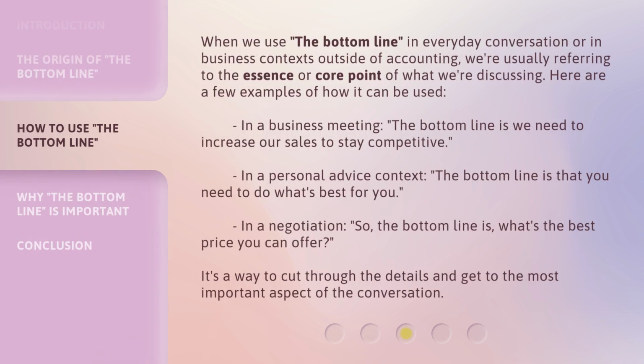When we use the bottom line in everyday conversation or in business contexts outside of accounting, we're usually referring to the essence or core point of what we're discussing. Here are a few examples of how it can be used. In a business meeting, the bottom line is we need to increase our sales to stay competitive. In a personal advice context, the bottom line is that you need to do what's best for you. In a negotiation, so, the bottom line is, what's the best price you can offer? It's a way to cut through the details and get to the most important aspect of the conversation.